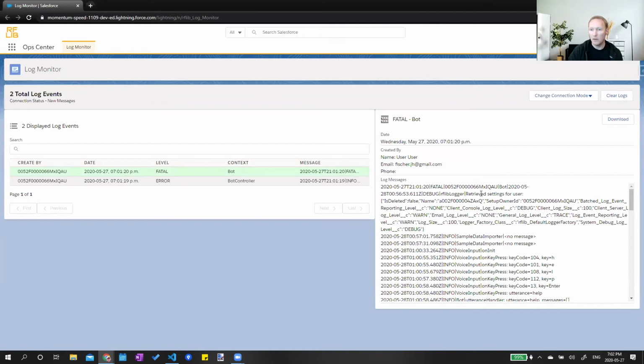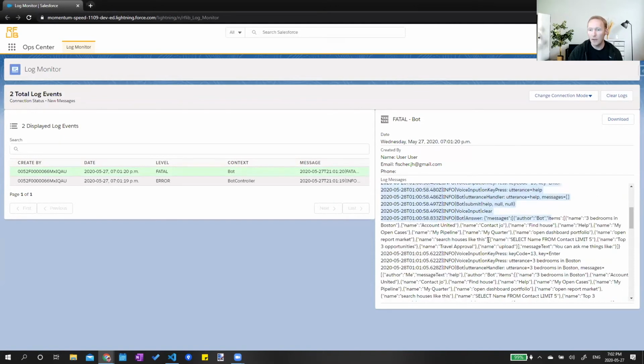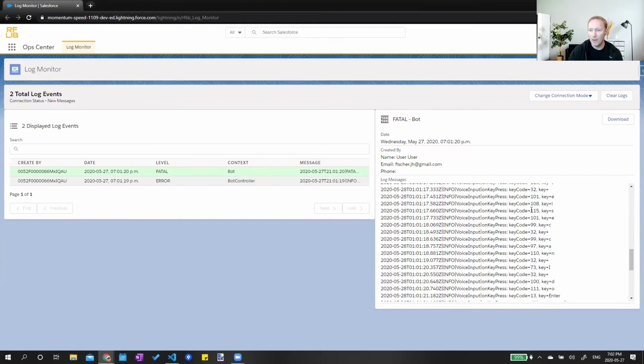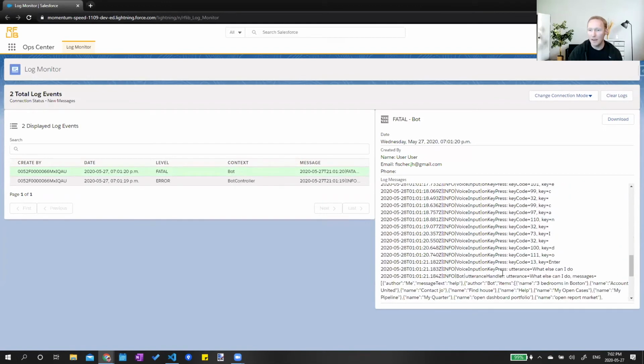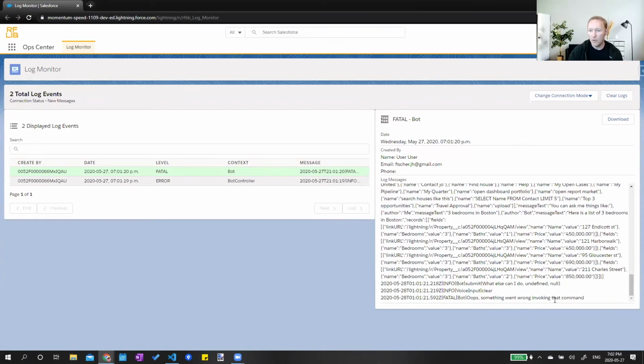If you're looking in here, you see a lot of messages around context. Hey, it's downloading the settings, which are the configuration settings from the server side, and then you actually see how I was typing the different commands. Hey, I typed help first. Then you see how I pasted in the message about the 3 bedrooms in Boston. And then eventually you see the error again at the bottom where it says, oops, something went wrong in invoking that command. This was the message that was returned by the server.